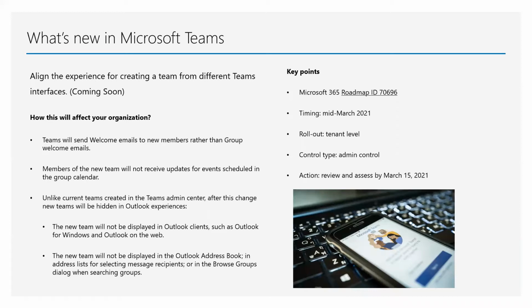Some of the ways this will affect your organization are: one, Teams can now send welcome emails to new members rather than group welcome emails. Two, members of new teams will not receive updates for events scheduled in their group calendar. And three, unlike current teams created in the Teams Admin Center, new teams will be hidden in the Outlook experience after this change. In other words, creating a team will also create a Microsoft 365 group, but not necessarily a group that you can browse with in Outlook. Overall, this update is pretty complex and deserves a little bit more attention.